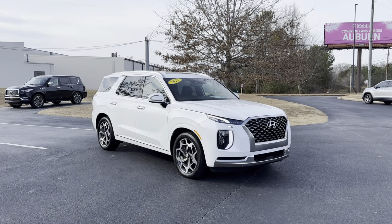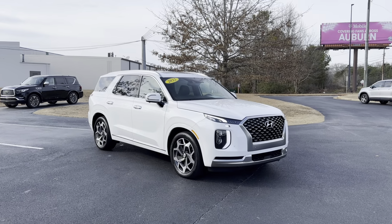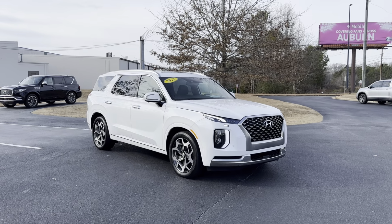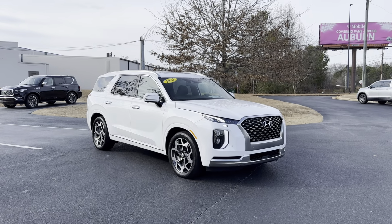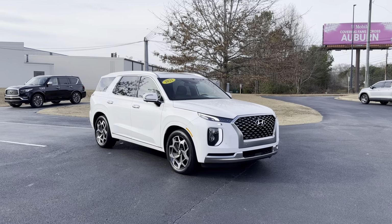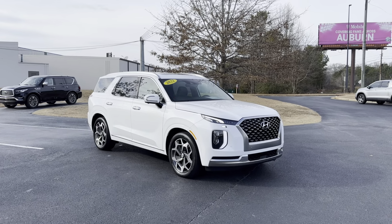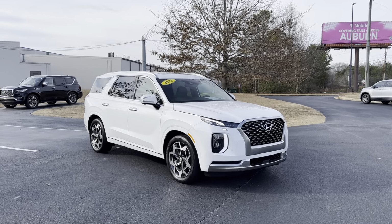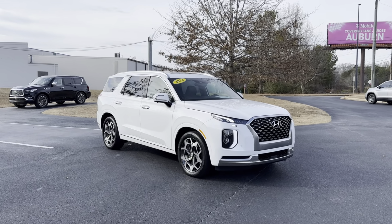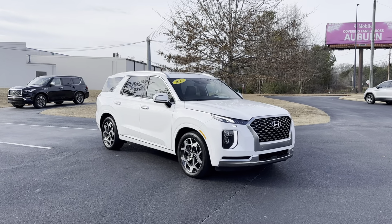There's one thing on this car, and unless you're a true car enthusiast, you will not know it, but there's one thing that points out 100% without fail the Calligraphy Edition, and I'll show you that in a minute. But it does have the nicer 20-inch wheels, all of the platinum chrome pieces in the front, around the windows, everything like that. All those polished chrome pieces, very nice. Very elegantly done. I love the white pearl exterior.